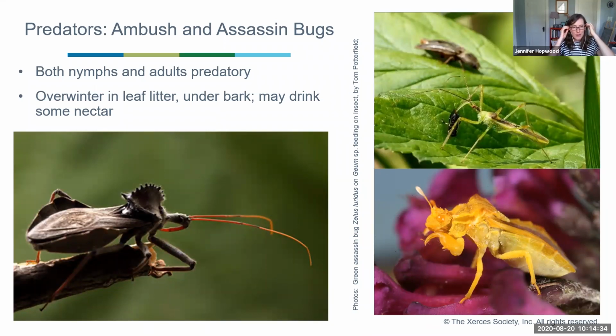True bugs have life stages of nymphs and adults that look very similar and exist in the same habitat. And in the case of ambush and assassin bugs, both these life stages are predatory. So they are living and eating in the same place. What you can see right here, this is an assassin bug. Assassin bugs are hunters, so they will actively hunt down prey. You can see the very heavy-duty beak right here. These are the mouth parts that they use to attack prey.